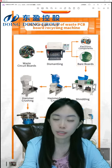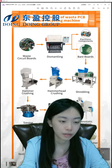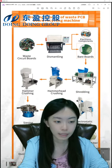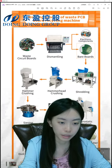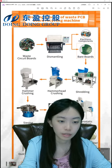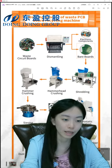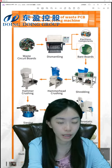Okay, and here is a clearer layout of our equipment. First, the dismantling machine. We can remove the components from the bare board. This dismantling machine works by heating the bare board with heated gas or electrostatic heating. The solder on the PCB board melts, and along with the rolling of the roller, the PCB boards collide with each other and the components fall off. This is how we remove them.